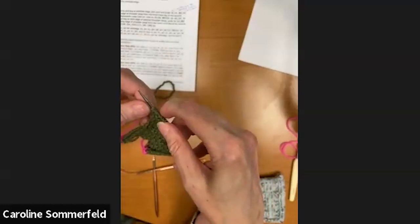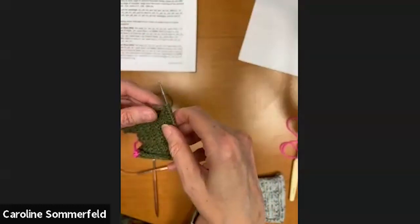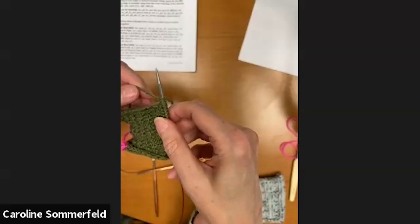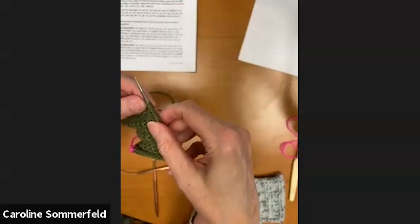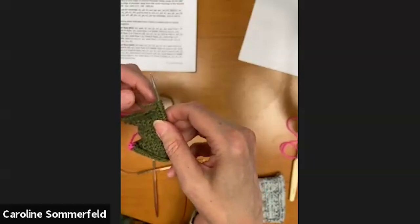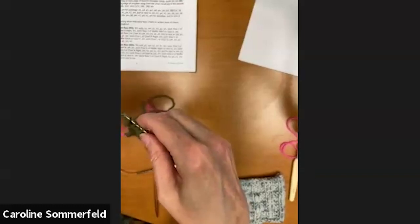Now, backwards loop cast-ons are really interesting because they use the exact same amount of yarn as a knitting stitch does for the most part. There's almost no difference in there. So what you want to do when you do a backwards loop cast-on is you want to snug them up in the same amount of tightness as you would have with your regular knit stitches.